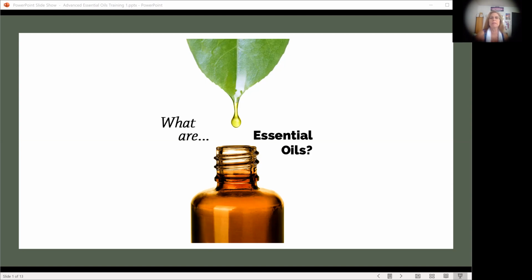So what are essential oils? We know that they're everywhere around us. They're in so many products that we're using every day, like perfumes, cleaning products, and bath products. In fact, if you've been watching the news or commercials lately, you've seen a whole bunch of weird things that have essential oils in them. Raid now has Raid with essential oils. They've got Gain detergent with essential oils.